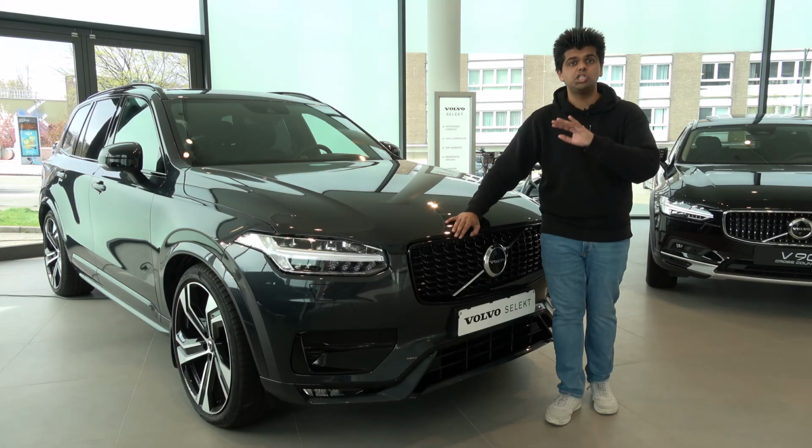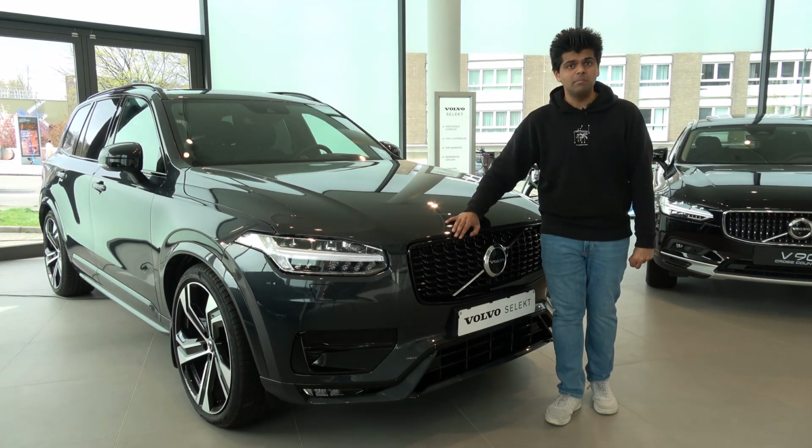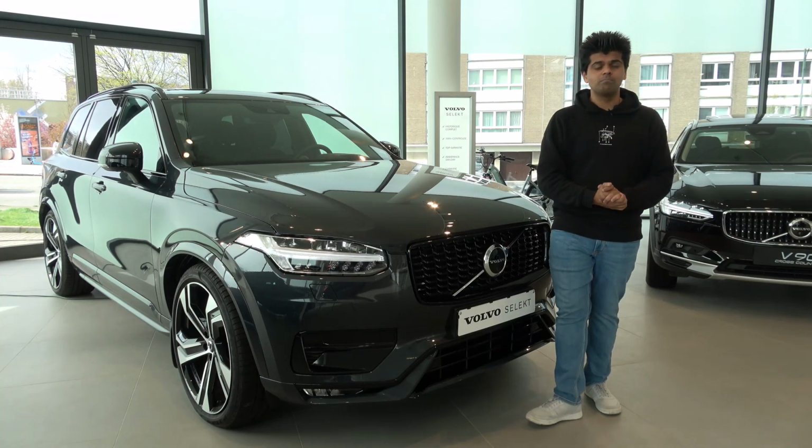Hello everyone, over here is the Volvo XC90. Now, if you guys want me to be honest, I feel like this is one of the most interesting models Volvo has because it is the model that has changed Volvo as a brand. It has changed the Volvo image, and I'm going to explain to you all how.